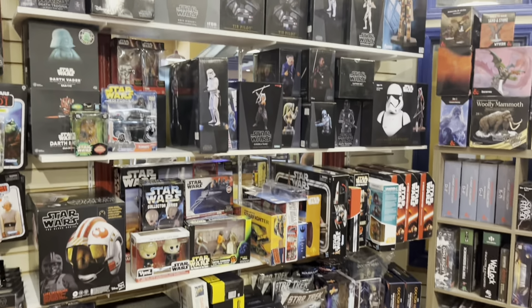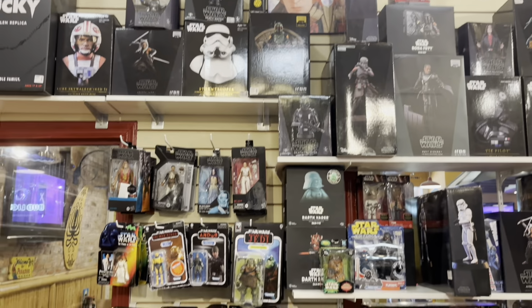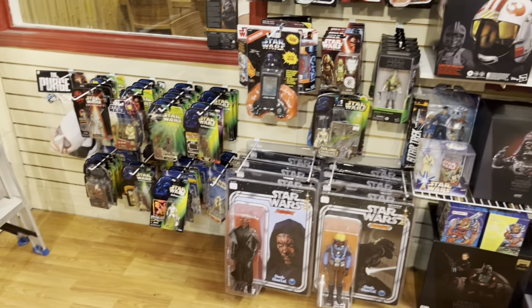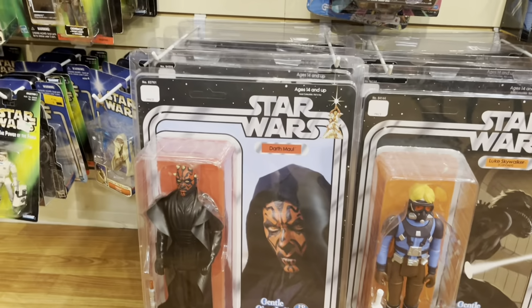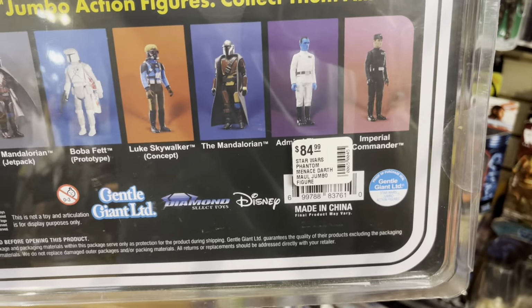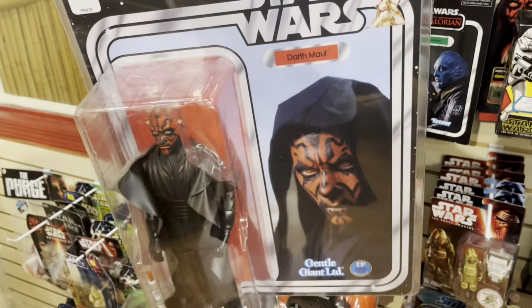Now, the back of the store, they had a lot of random Star Wars stuff. They had these statues, they had a lot of action figures, TVC, the Black Series, but check out this jumbo Darth Maul down here at the bottom. This thing is huge, and it's $84.99. Big price for a big toy.